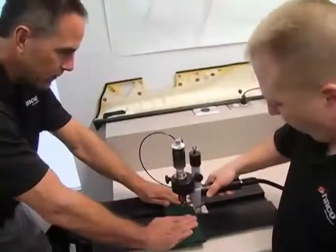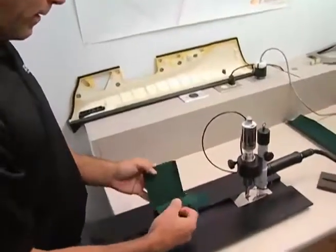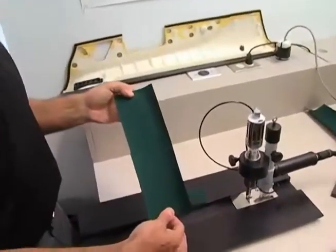Ultrasonics is used for various bonding and cutting applications and can typically be used with any type of thermoplastic material. And a thermoplastic material is one that can be melted and resolidified. However, with the introduction of new, higher performance, high temperature thermoplastics, it's presented some challenges to the ultrasonics community, and Rinco has met those challenges by making modifications to the equipment and higher technology tooling.